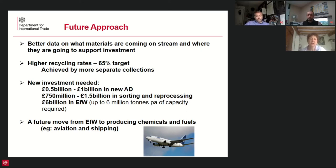We're aiming for a 65% target. The UK recycles just under 50% of its household waste at the moment, and that additional 15% is going to be really challenging to make. It will probably require quite a different approach in a lot of ways, with a lot more focus on food waste collection and some of the difficult to reach materials.